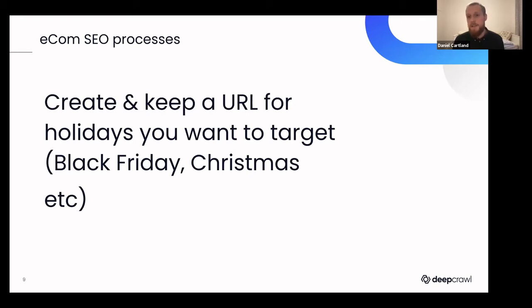Where you link to it as well is really important. Definitely get something on the homepage, add it into the global navigation in the run-up, but after the event itself, make sure to remove it from those locations so you're not wasting any value to those pages after they have been relevant.